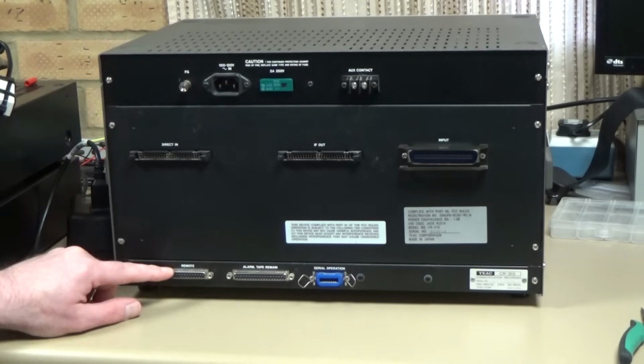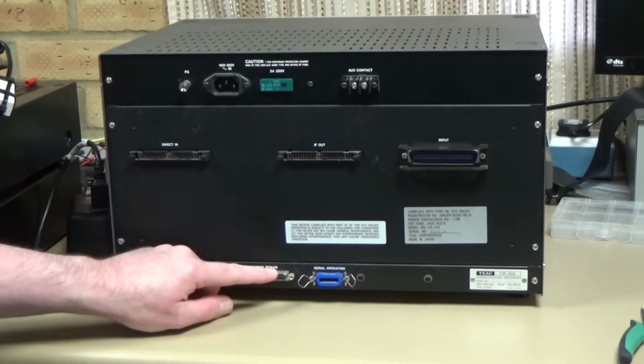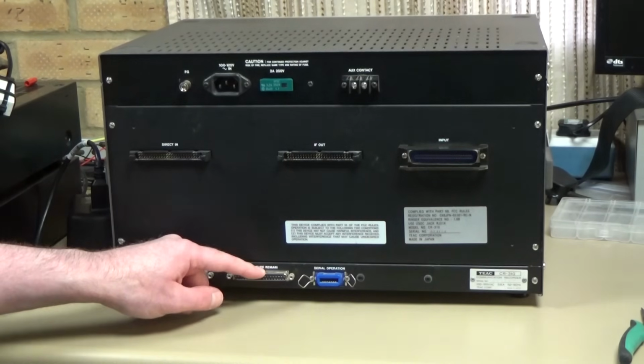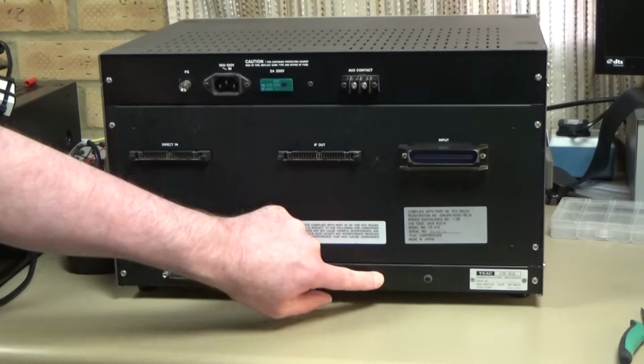We've also got a remote control 25-way D connector here, which is presumably for some kind of wired remote. An alarm and tape remain connector here, which is probably for some kind of external alarm or tape remain display or something like that, I don't know. We've also got an intriguing blanking plate here, which I'll have a look behind in a minute.